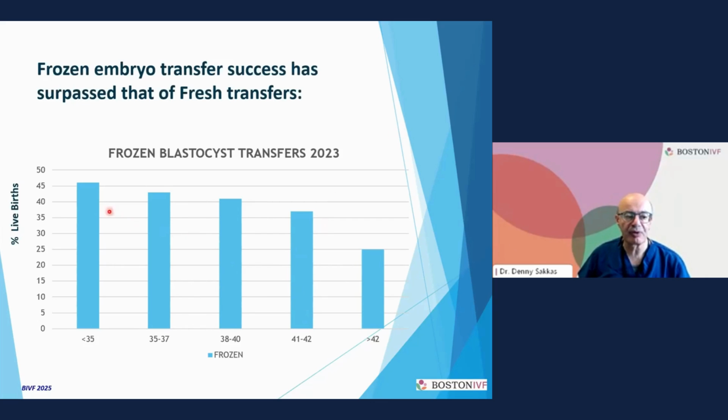And you can see now that the number of frozen transfers we do and the percentage of live births we get is actually quite high, even much higher than what we were expecting with fresh transfers. The other thing is if we're doing genetic testing, or if we need to examine that blastocyst in some way, we can wait for the results to come back. It normally takes about 1.5 to 2 weeks to get the genetic testing back for blastocysts. And then we know which ones are normal, which ones are abnormal, and we can transfer them back in an ensuing cycle back to a calmer uterus.